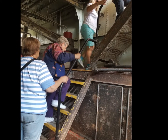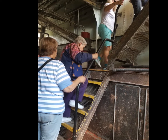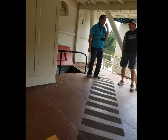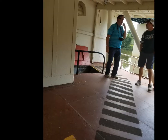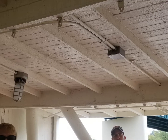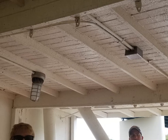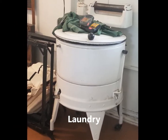We then traveled to the next deck above the engine room, which were the living quarters of the crew members. At this stage, the boat here is being painted. It was the Stage 3 renovation project. Everything that was needed for living was found on this level.